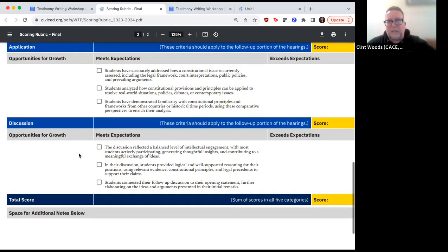you've got to have reasoned positions using evidence, constitutional principles, and legal precedents to support their claims. It essentially melds participation with reasoning. So not only do you have to say stuff in the Q&A, you've got to say stuff that matters and that makes sense and that is responsive to the question. And that puts an additional burden on folks. It's not a huge burden. It's a burden that you guys will be able to meet.